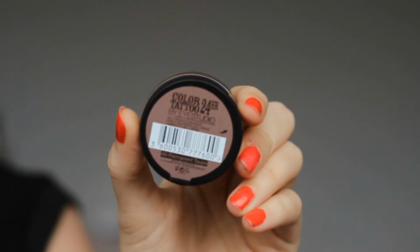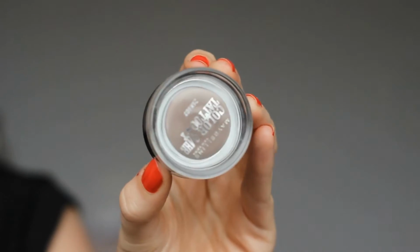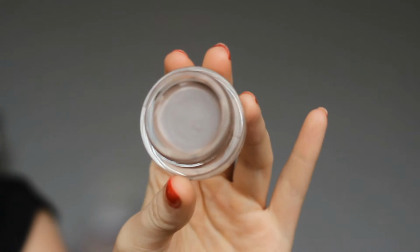So I decided to get, first of all, some more colour tattoos. I have On and On Bronze and I literally wear it every single day. It's crazy. So I thought I'd pick up another 2 colours. The first one I picked up was Permanent Taupe, which I've used just before to put makeup on, and it's a matte sort of taupey shade. I thought it'd be nice for a really matte base.